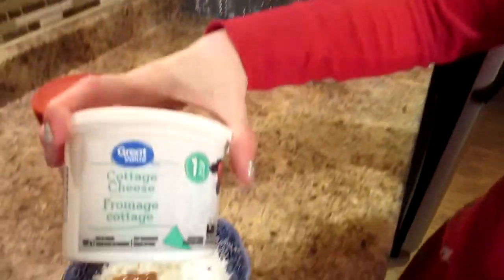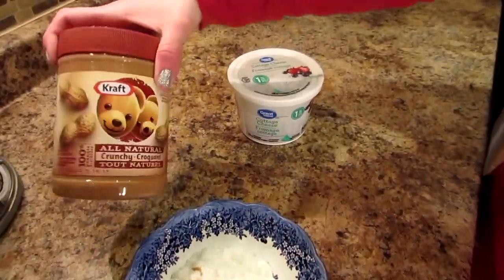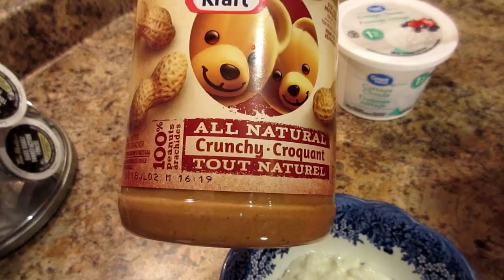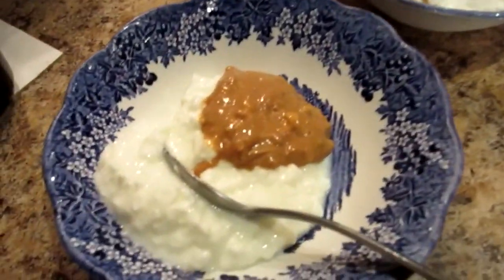It's the last meal of the day. This is it. 1/2 a cup of 1% cottage cheese. 1 tablespoon of all natural crunchy peanut butter. And we both have the same thing.